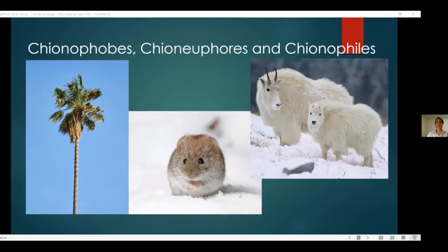Now, there is another way we can categorize our winter animals, and these are some pretty fun terms. You can throw them around. Chion is actually Greek for snow, and I'm sure you've heard of phobias before. So a chionophobe is a snow fearer. A chionophore is a snow tolerator. They deal with it, but they don't hate it. And then finally we have our chionophiles, right? Snow lovers.